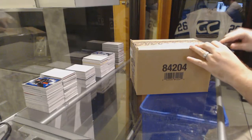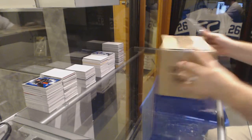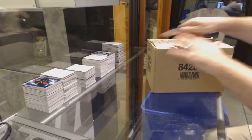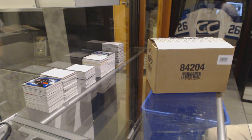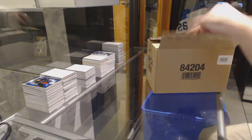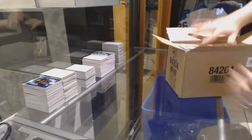Here we go. Starting off CNC break number 6077. We have the case of artifacts. And if one of you guys, or obviously multiple of you guys, want to help me out, can you get the checklist of the redemptions up? So that way I can say the teams immediately.